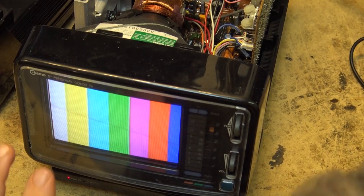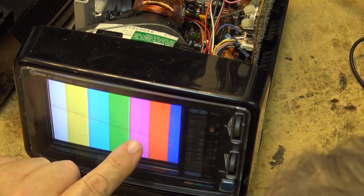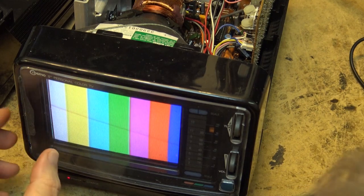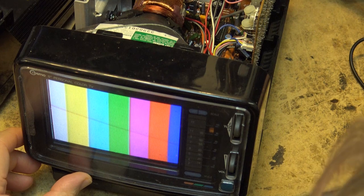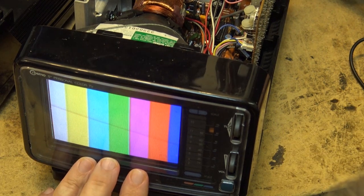And like all conventional shadow mask type picture tubes, which this is, it's going to have a degaussing circuit. But in this case, the degaussing circuit is manual. There's a button on the back, and when I press it, you'll see the degaussing circuit operate. Just like that, very quickly.